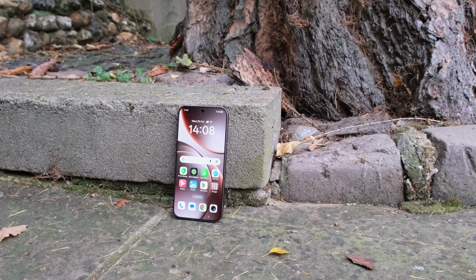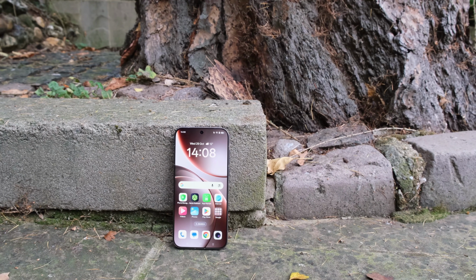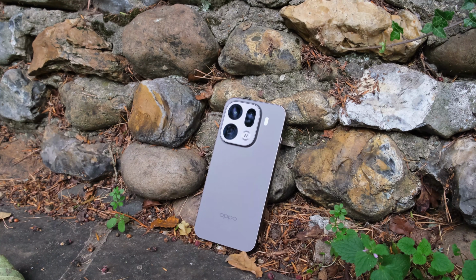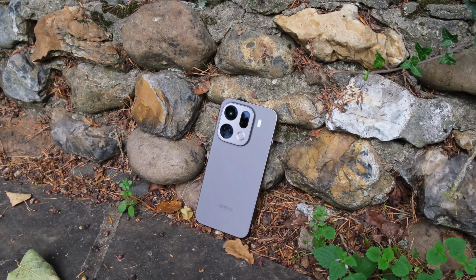Roughly a year ago, I reviewed the Oppo Find X8 Pro and I found it to be quite a compelling option, although it wasn't quite flawless. Step forward its successor, the Oppo Find X9 Pro. This indeed has a few different upgrades, and at the time of filming and in the UK, it can be found for £1,099, and here you'll find 512GB of internal storage and also 16GB of RAM.